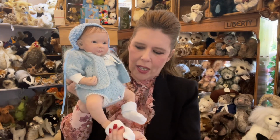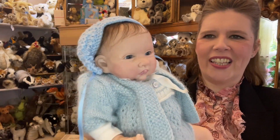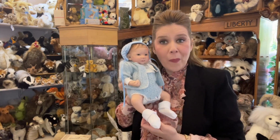Also, when you actually look at the detail in the sculpting, the way that the feet, the toes and the nails have been created, and also the sweet character, there's nothing that beats it. So we have this one available here now, and absolute pop it.